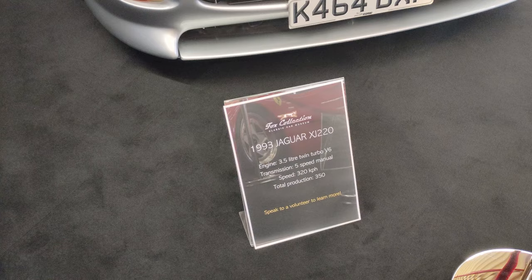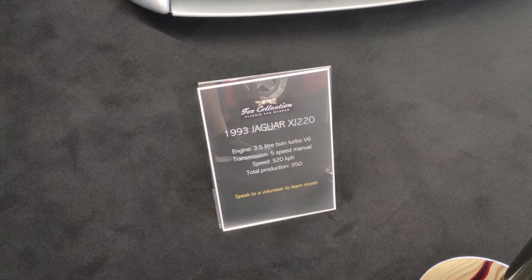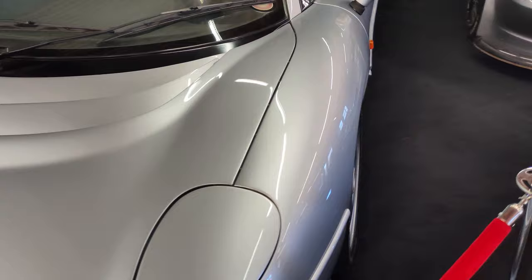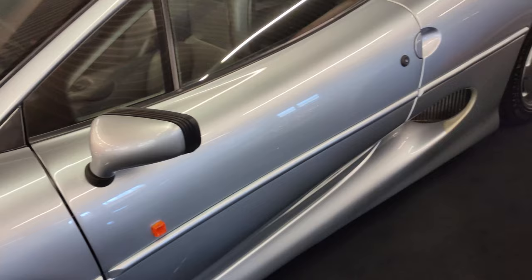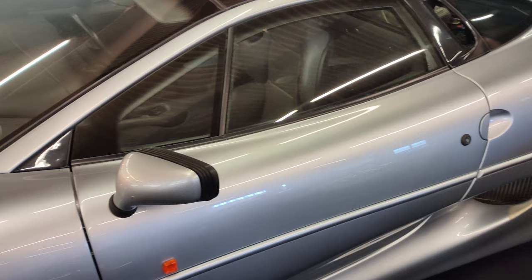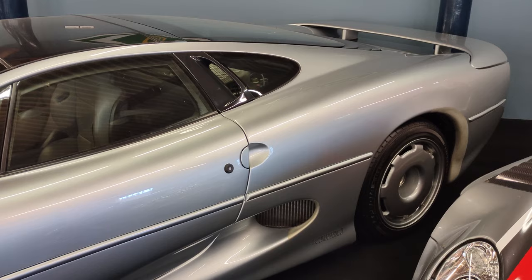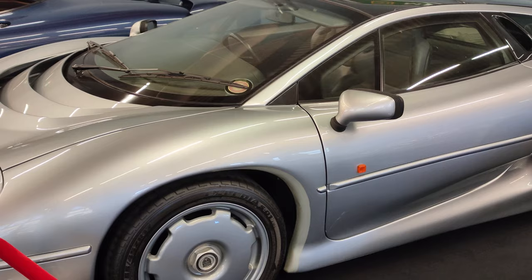Exotic car from Jaguar, 1993 XJ220. The body is white, pop-up lights, can't see any exposed carbon fiber, two-seated. It's also very low and it's very, very big. I mean, the distance between two axles for this.